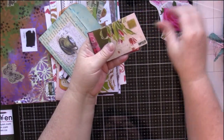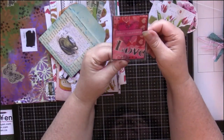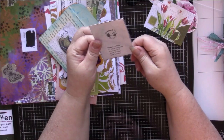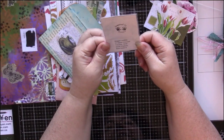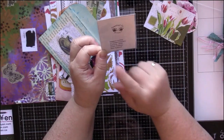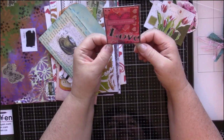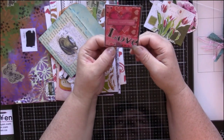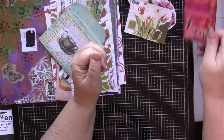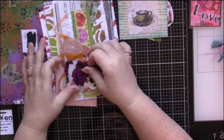Flowers, flowers, flowers. Oh, and an ATC for my collection. Very nice. Created and stamped on the back. Created by Maggie. Oh, that's really pretty. Thank you, Maggie. Or Magz, as you go by online. Yeah, I love that. Gonna put it in my ATC book. So there we go. What do we got next?